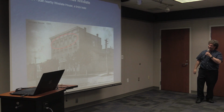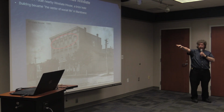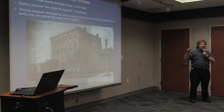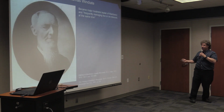Really cute in my mind. Nevertheless, this became the social center of Manawak. This is where movers and shakers would go, hang out. He was starting to become an integral part of the community. And in fact, it was said that he was the ever-popular host, and he made friends with any person who placed their name on the register to check into the Windiate House. He was a mover and a shaker, and it showed.